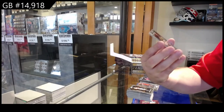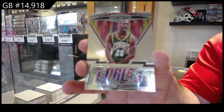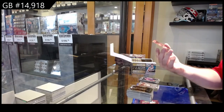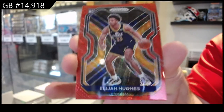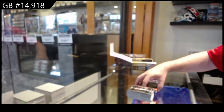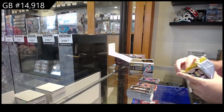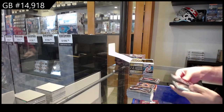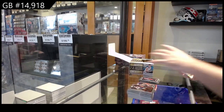Fearless for the Supersonics of Payton. Gary Payton. Good old Seattle Supersonics. And we've got a Red Wave Rookie Prizm of Hughes for the Jazz. Beautiful cards. Hughes for the Jazz. So again, my recommendation, folks, for those that like the gradings, is I would load up on them on Sunday. Obviously, we will have a limited amount, but you can buy what you have, save them for as long as you want with us. We've had that before, but this is going to be a great opportunity for you guys.